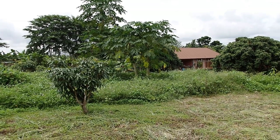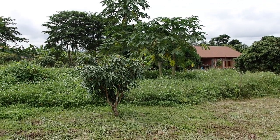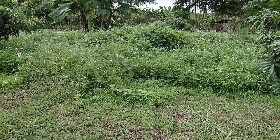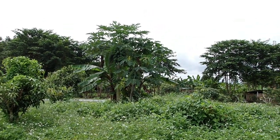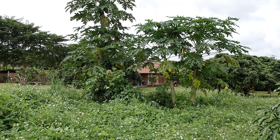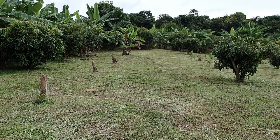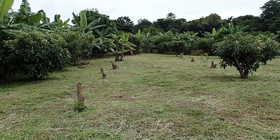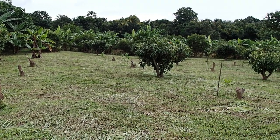We already harvested a lot of pumpkins, but there's still a lot of beans coming up, so this has not been cut down. And of course papayas everywhere. So these will ripen up during November, hopefully. A lot of grass cutting going on to keep the garden nice and healthy.